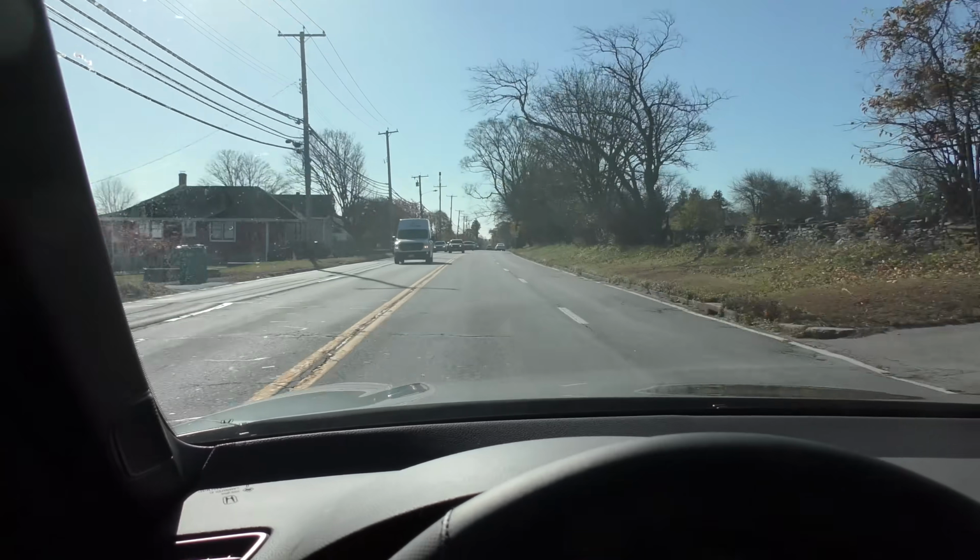Decent acceleration, but it is a CVT. If this was a 2-liter, which it is, but with an actual automatic gear transmission or manual transmission, this thing would be screaming, little car. But it still runs perfectly fine. Many people are satisfied with them. They don't have any particular problems with the CVT transmission.